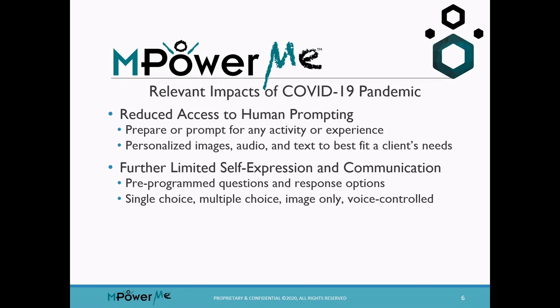So we've also learned with science that it's proven if a client is given a pre-programmed question and some response options, and they physically tap an answer and they verbally speak a different answer, it's usually the physically tapped answer that is the more accurate one. So that's science backed. All the clinicians already knew that going into this. So we learned that fun little fact.